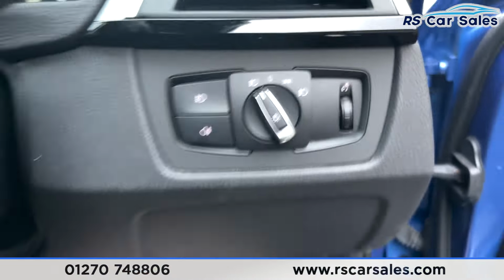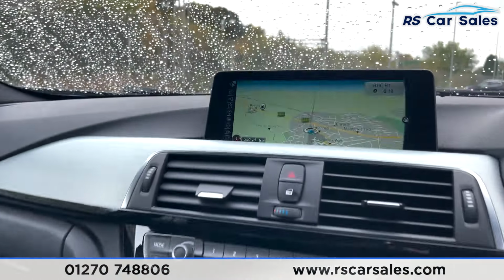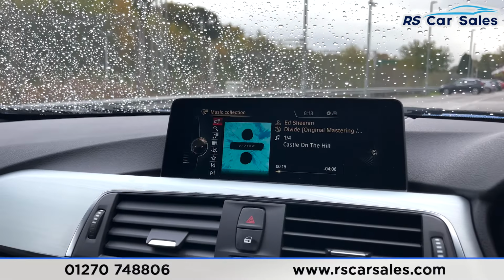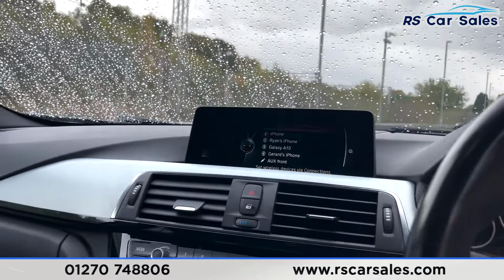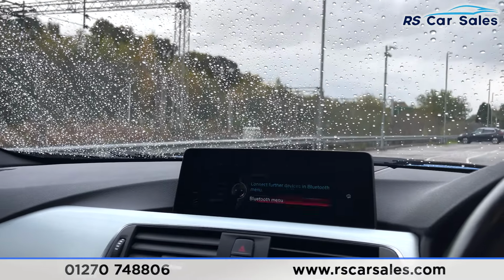You have your auto lights, multifunction steering wheel with cruise control and speed limiter. Screen just in the centre where you can see satellite navigation. You have your media connectivity, so you have your music collection. We also have CD, DVD, external devices where you do have your Bluetooth phone. You have your DAB radio just there as well. Bluetooth phone connectivity, different drive modes.